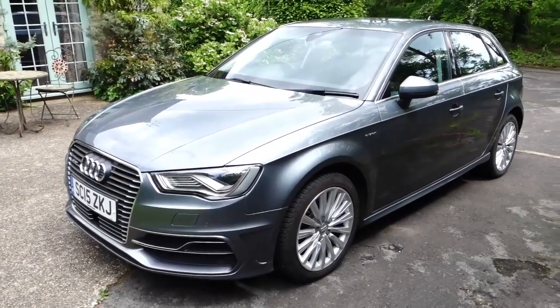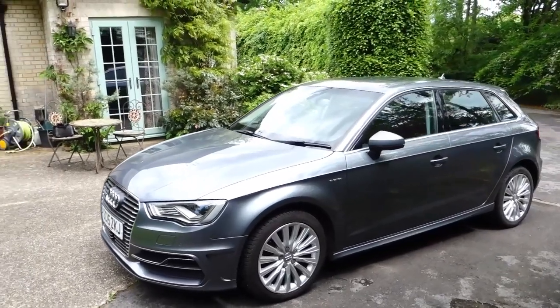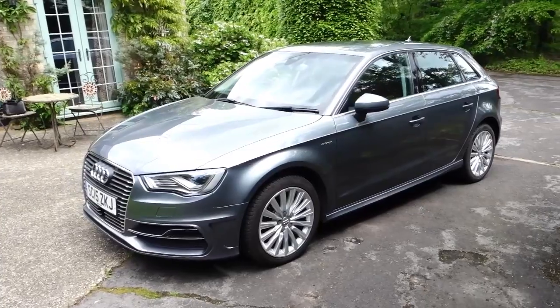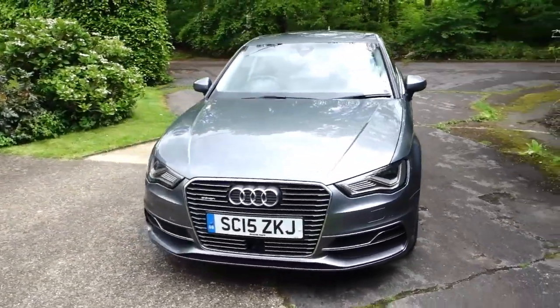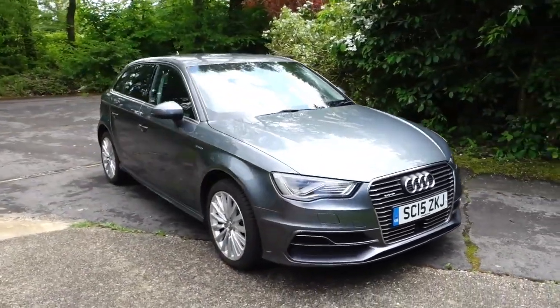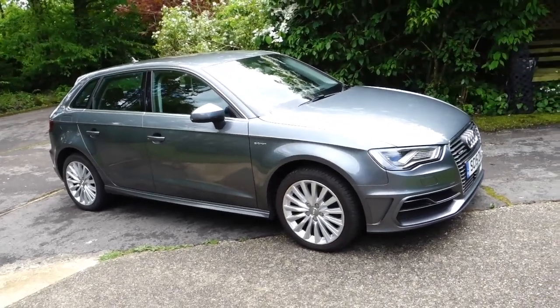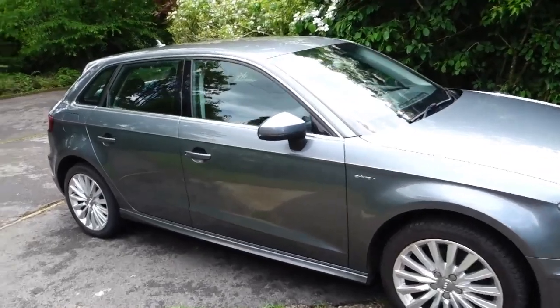So this is a 2015 Audi A3 e-tron. It's the electric and petrol hybrid, so it's got a 1.4 TFSI petrol engine and electric. So you've got the best of both worlds on this. Presented in metallic grey. Very, very clean condition indeed. It's done 104,000 miles, got full service history and an MOT through till August 2023.